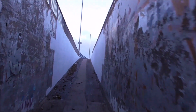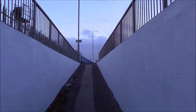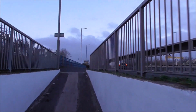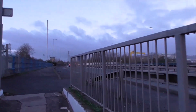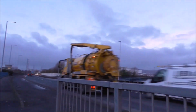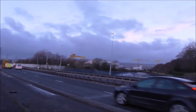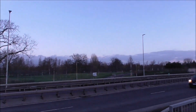I'll give you a view of what is going on up ahead here. Overhead, I mean. There's Harland and Wolff, big cranes, and this is the extremely busy Bangor to Belfast dual carriageway. The park is over there.